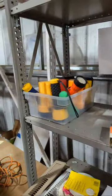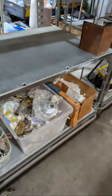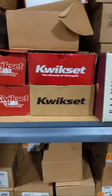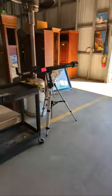This is hardware, tools, odds and ends, lots of flashlights. More and more and more. Lots of people come in and they will just spend a whole lot of time going through all of these bins because you never know what you're gonna find. Power tools, lights, light bulbs, knobs, handles, we do get unique items like telescopes.